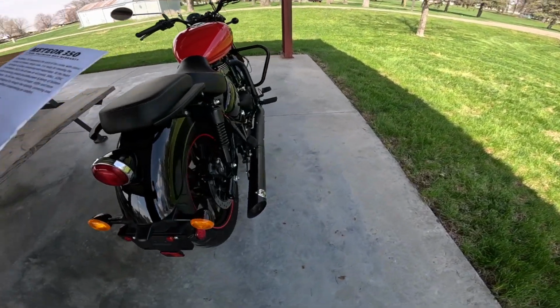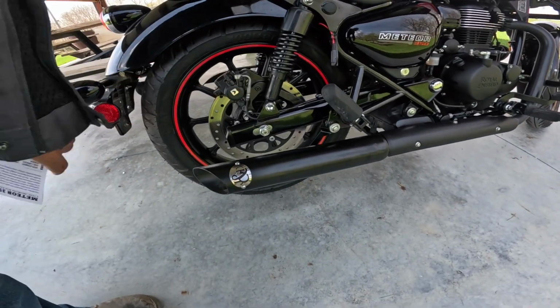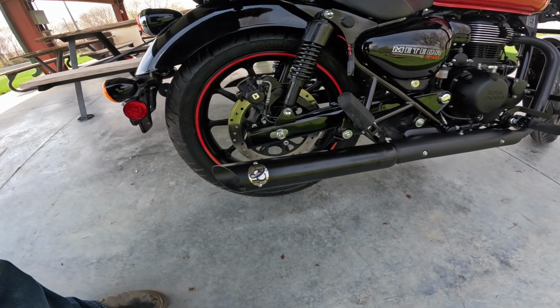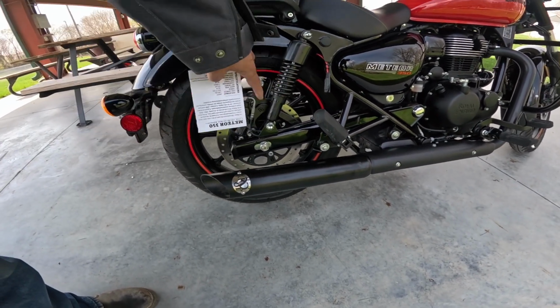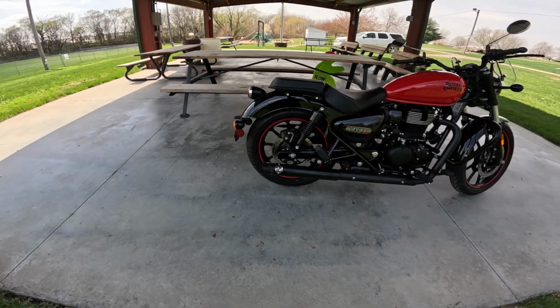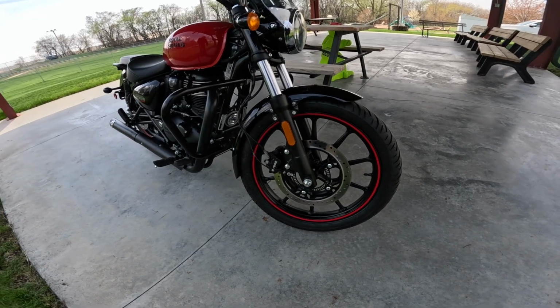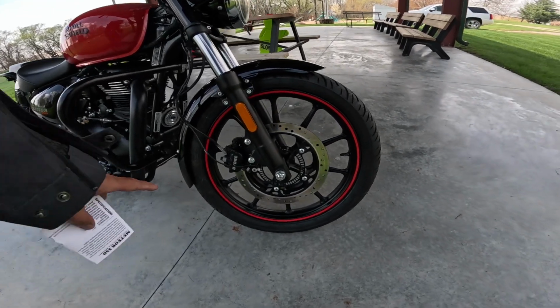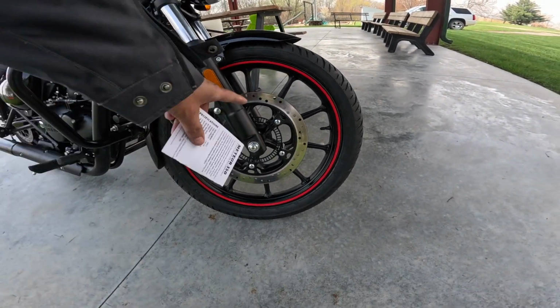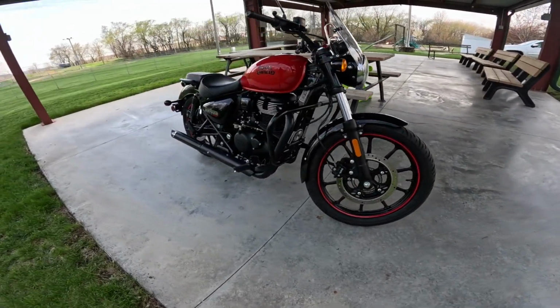Interesting thing on these is the back brake. We'll talk about both brakes, but the back brake is a 270 millimeter disc with a single pot, that means single piston caliper. Now what's interesting about that, 270 is an extra large disc for the back. Most bikes are 240 to 255, so it's a little larger. And then the front is a 300 millimeter, 2-piston Vibri, ABS. I love the cast wheels. Isn't that neat? That means that you have tubeless tires.